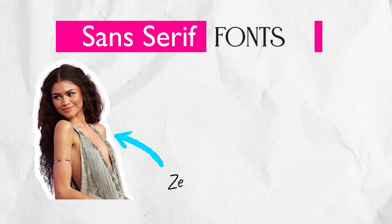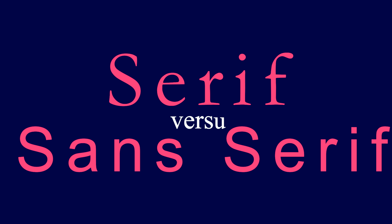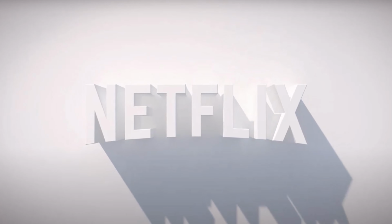Sans-serif fonts are the Zendaya of typography, modern, minimalist, and effortlessly stylish. Sans-serif means without serifs, and these fonts lack the extra ornamental elements, giving them a clean and simple look. Research shows that sans-serifs are perceived as honest, practical, and clear. That's why digital brands like Netflix, YouTube, and Facebook use them to convey a sleek, user-friendly experience. Sans-serif fonts work best when you want to keep things straightforward, minimal, and modern.